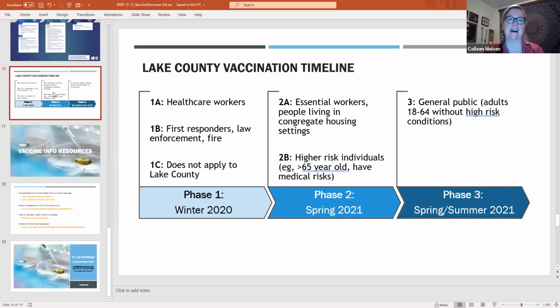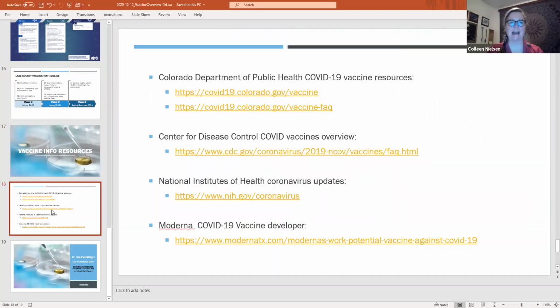So once again, this is our vaccination timeline. It's a little bit easier to see broken out. And that's kind of where we're at as far as that goes. Thank you, Lisa. And then we do have vaccination info resources, and we'll push all of this information out. This will be shared. And as you can see, if you go to our county website or our website with our Office of Emergency Management, all of this information is there as well to link out.